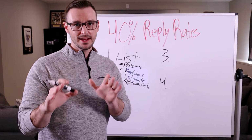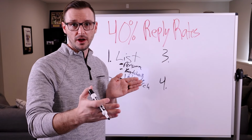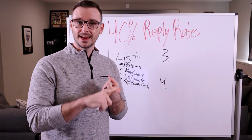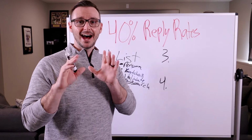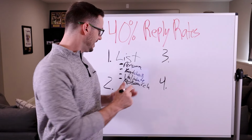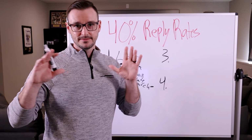But if you really want to get 40% reply rates, you need to start thinking about sending less volume versus sending more volume. So researching your prospects is going to allow you to get rid of leads that don't matter, that you shouldn't even email. Now, it's not a rule that you need to email every single person in your list. You're going to need to research and scrub your list down as far as you possibly can. All right? You can't just send a bunch of emails.